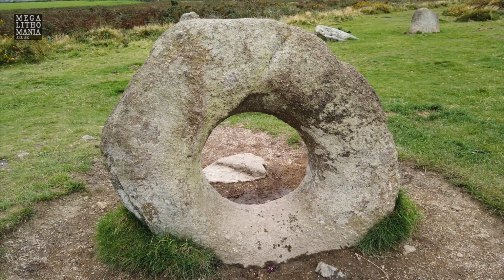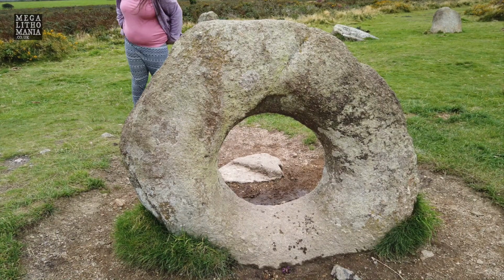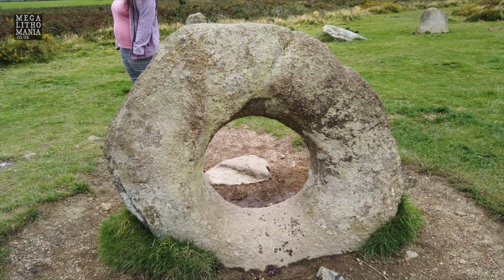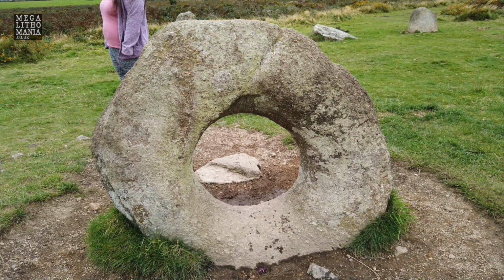There's many other sites in this area, and it really makes you wonder what was going on in Cornwall, because there's so many sites. There's more megaliths per square mile than anywhere else in the world. So this is an absolute delight to be here at Mên-an-Tol in Cornwall.